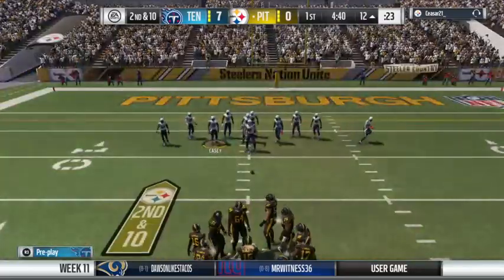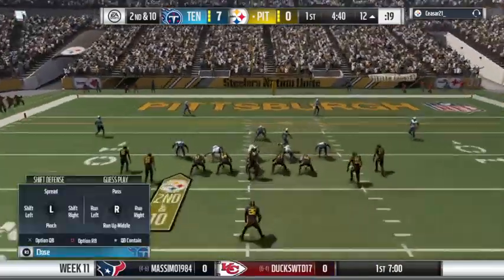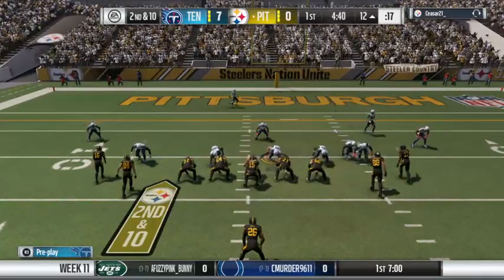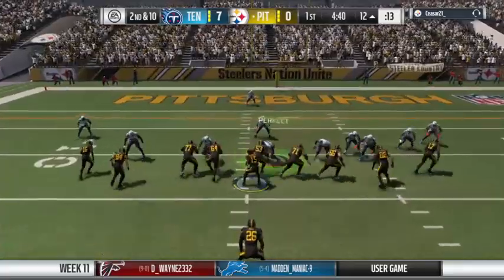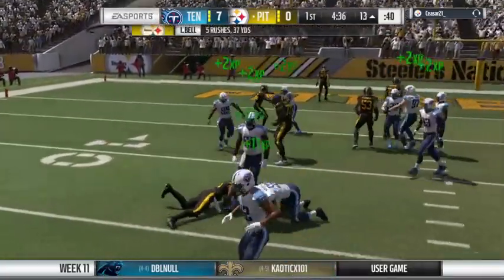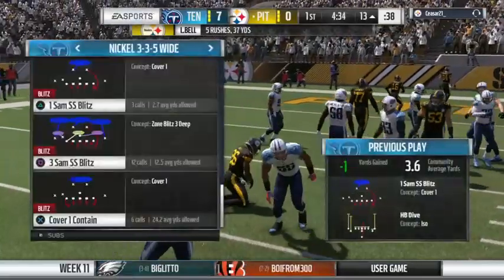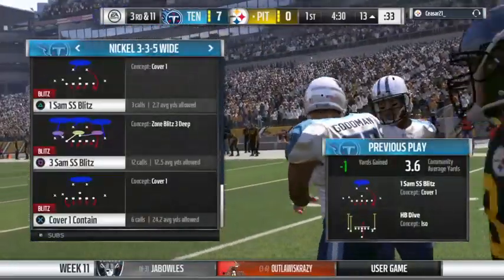Offense looking to avoid a 3rd and long. It's 2nd and 10. They come up with one running back. That's Bell. Over. And they'll give it to him here. And he's going to be met at the line of scrimmage and taken down. And he'll lose a yard that time, and that's going to lead to a 3rd down.